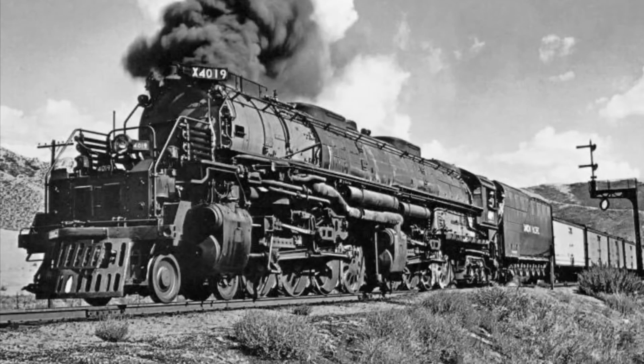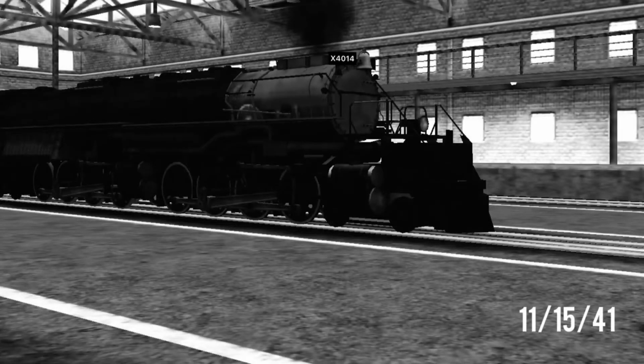Chapter 1, 4014's Revenue Service Life. 4014 was built in November of 1941 at the Elko Locomotive Works in New York City as an order of new 4884 class Big Boy locomotives for the Union Pacific Railroad's transcontinental trackage between Cheyenne, Wyoming and Ogden, Utah.